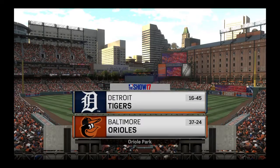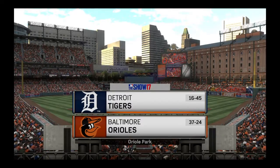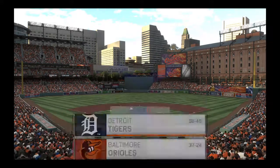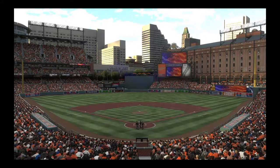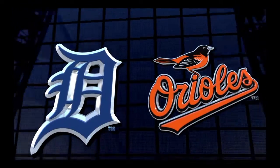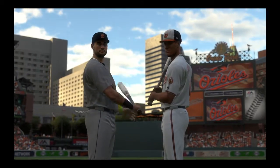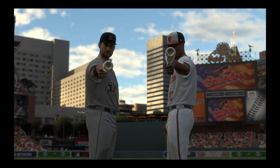We're a few blocks west of the Inner Harbor at Oriole Park here in Baltimore. Tonight, it's the home opener for 2017 between the Detroit Tigers and the Baltimore Orioles. These two should provide some big-time fireworks. First pitch is coming up.